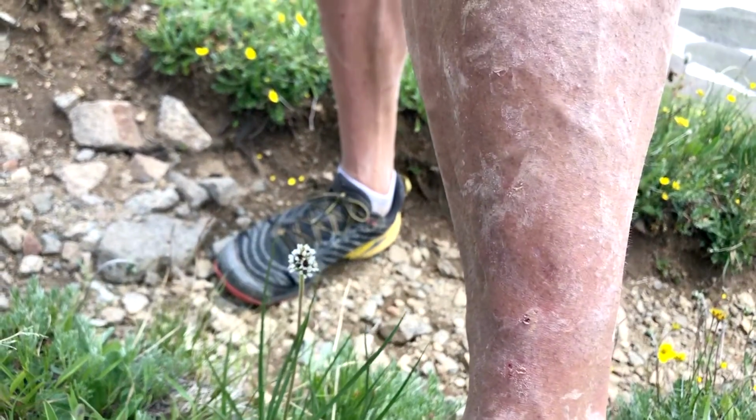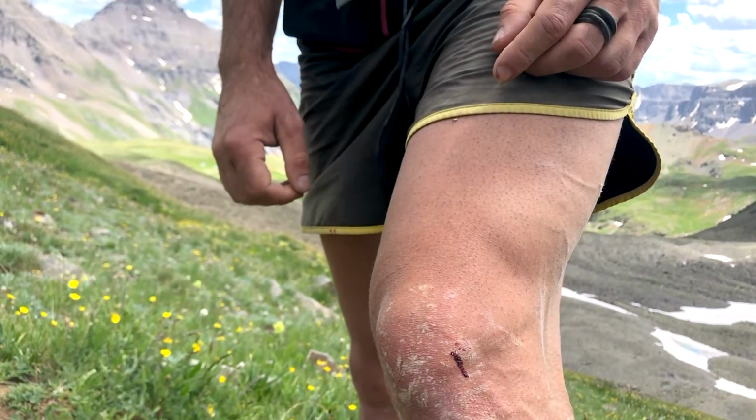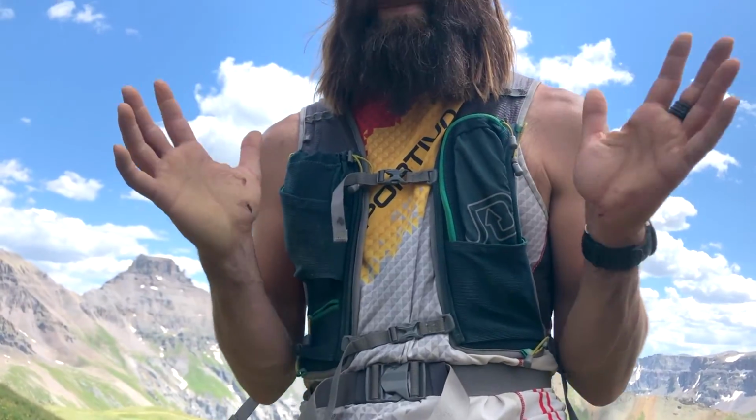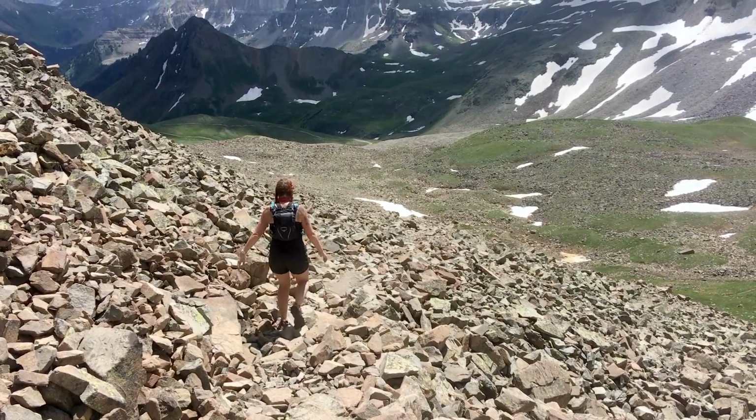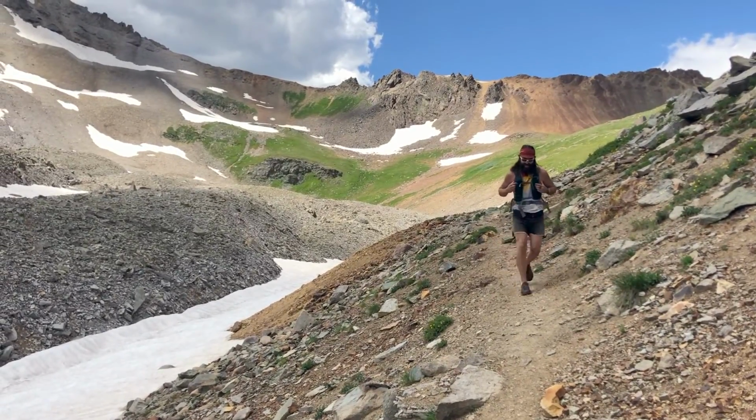Yeah, that might not have been the best idea. I ended up scraping up my leg just a little bit. It's not a proper mountain run unless there's blood or mud involved. And in this case, there was some blood. Once we got down the loose stuff, we were finally able to start jogging down back through the wildflowers.